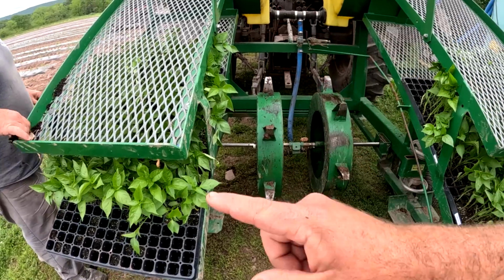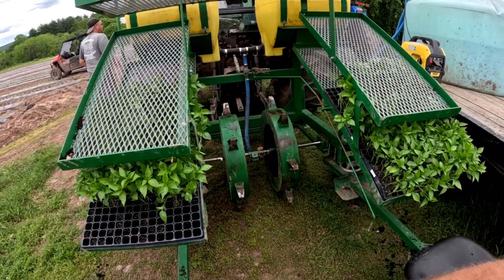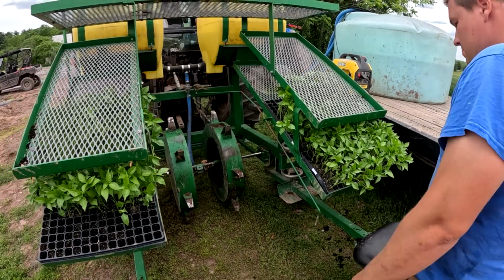We have 1, 2, 3, 4, 5, 6 trays of long hots, and then that's gonna be the entire first planting of hot peppers in the ground.